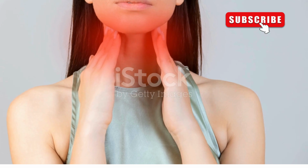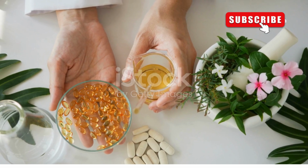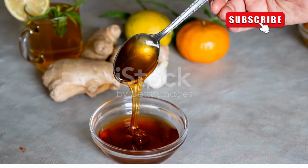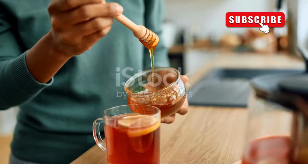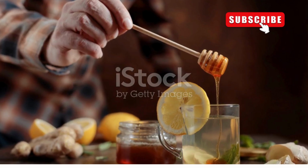Feeling like a frog has taken up residence in your throat? Let's clear it out with these easy, natural remedies. First up, honey and warm water. Mix a tablespoon of honey into a cup of warm water. Sip it slowly. Honey coats your throat and eases irritation.